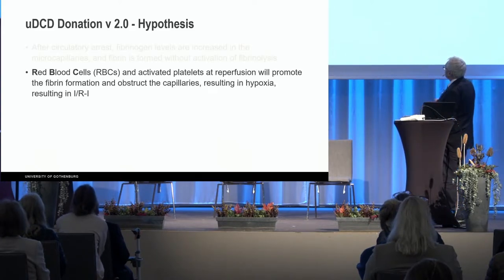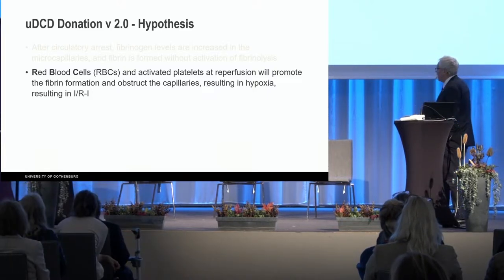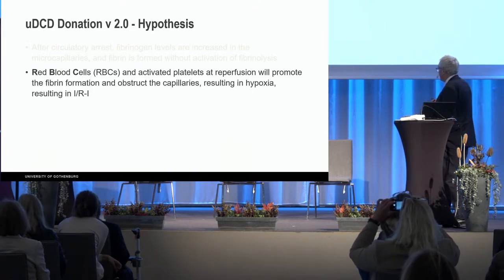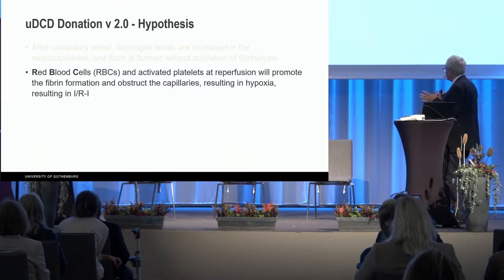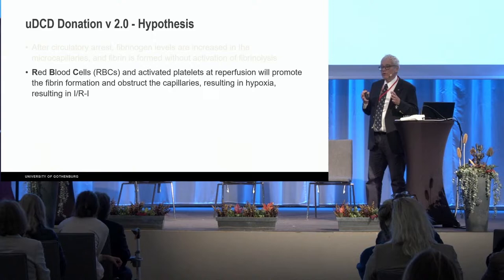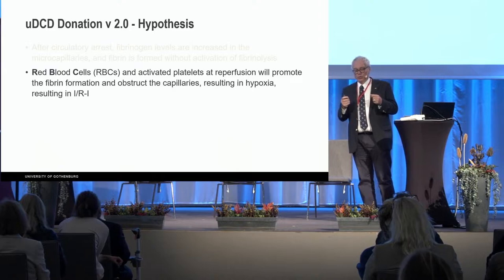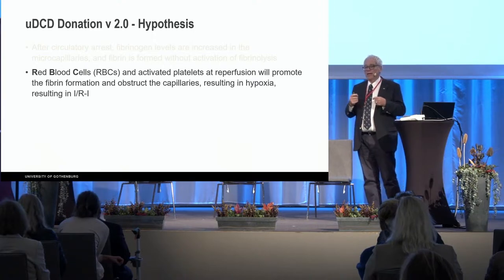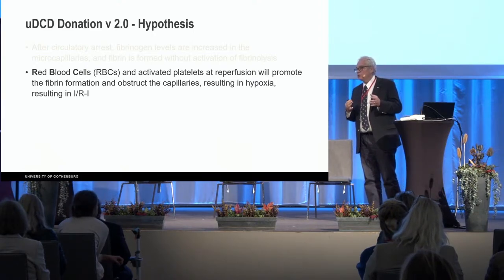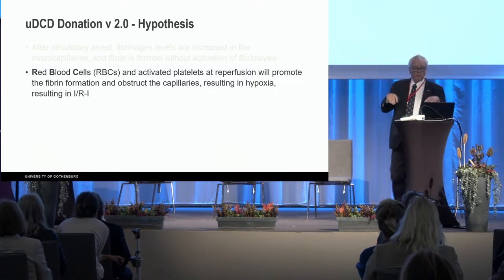So if you add red blood cells and activated platelets at reperfusion, you will actually promote this fibrin formation. And you will obstruct the microcapillaries. And our hypothesis is that this is the reason why you get ischemia reperfusion injury. This is the reason why you cannot oxygenate the tissue at reperfusion. And it's an old fact, old knowledge, that you don't get the damage when you take out the organ. You get the damage when you reperfuse. That's why it's called ischemia reperfusion injury. This is known for ages.